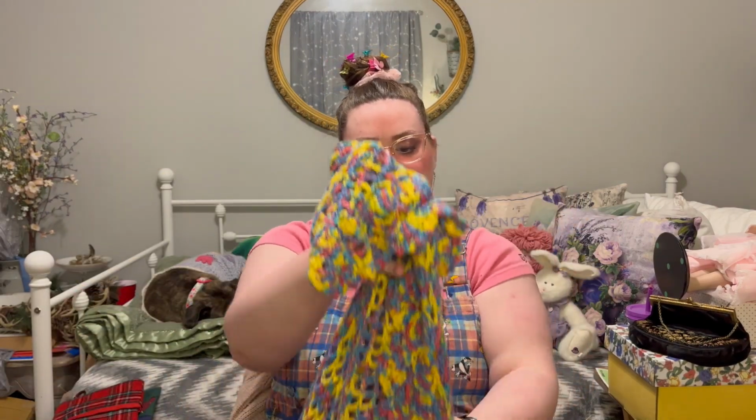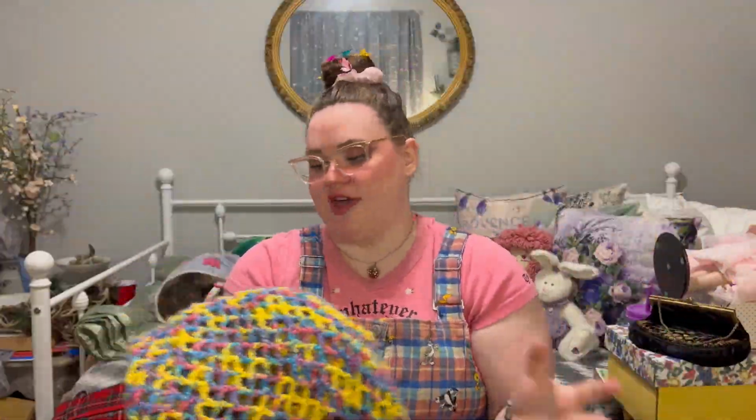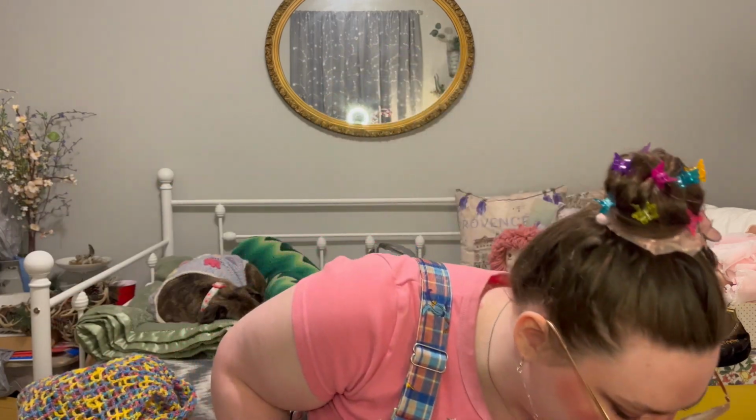This was $5, I believe, so I can see why it was with the shawls and not with a blanket, because it is a shawl. So that's gonna be fun. I'm not sure how much I'll wear it, but it definitely caught my eye because of the yarn that it's made out of. So there's that.